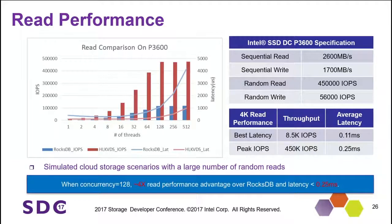With regard to reads, you're seeing the same thing. As the system hits about 32 threads, it really begins to churn, and you really start seeing the difference between RocksDB and the hybrid key value store, really allowing it to drive performance. And what you're seeing is up to a 4x improvement, very close to the theoretical limits of the particular media.